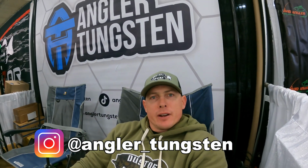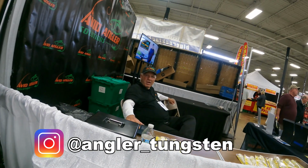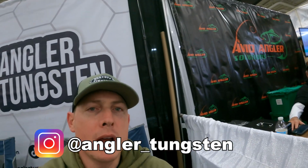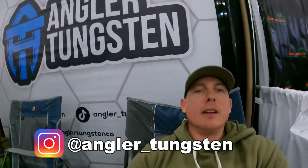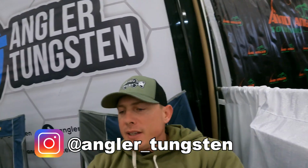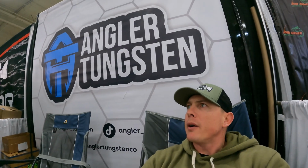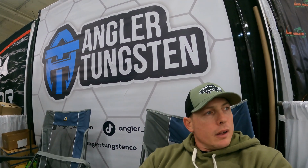All right, folks, we're here at the Angler Tungsten booth. Is that like a GoPro? Yeah, that's a small sucker. So I've got this set up. I can run it 12 hours straight. Oh, on that battery pack? Yeah, when it's full, probably 12. Minimum 8, but I actually hooked it up to a 12-volt battery, like on the kayak. That's the way to do it, man.